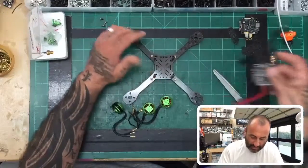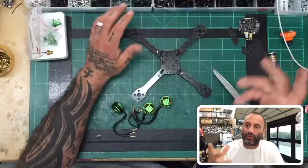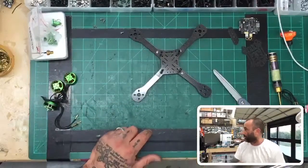One of the things here that we can look at is, the other option is going with those Black Widow motors that have the ESCs built in, right? So if we go that route, and I meant to grab those, so if you'll excuse me, let me grab a set.